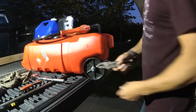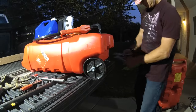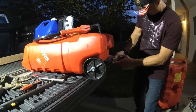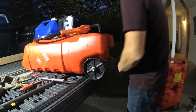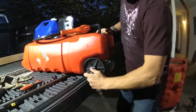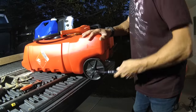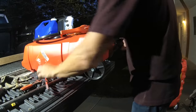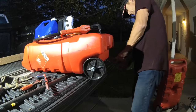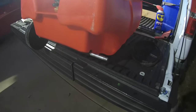So I'm going to try it without the rag here on this side, and hopefully it doesn't mess it up too much. Okay, it's on there pretty tight. Let's see if we can get this loose now. There it goes. It's loose. Okay, so there. It did put some marks on this rod right here.